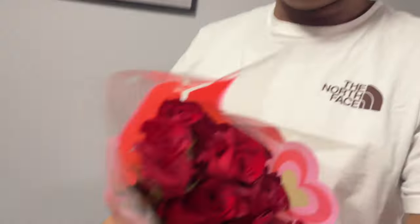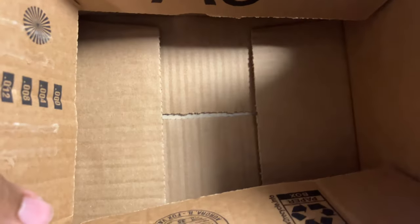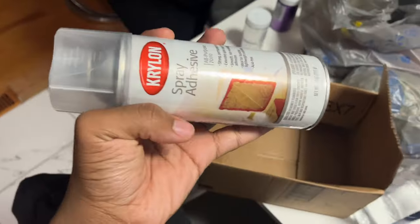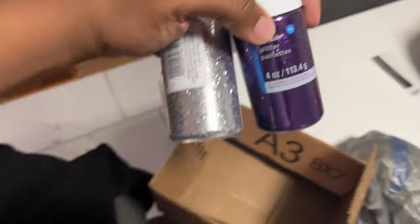So what I'm doing is I'm making the glitter roses. I seen this on TikTok and I wanted to try it. What we're about to do is cut a hole in the bottom of this box. We gonna stick the flower through the hole from the bottom. Then we gonna spray this glue on each rose, one by one, and then that's when you take the glitter and sprinkle it. So I don't know if I should set the camera and just fast forward.